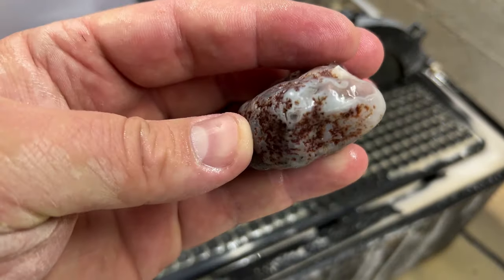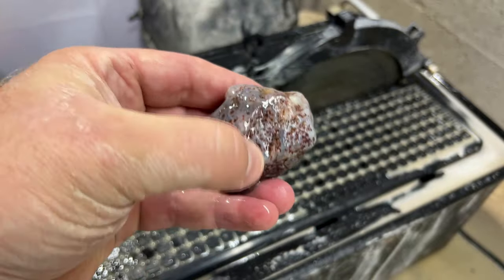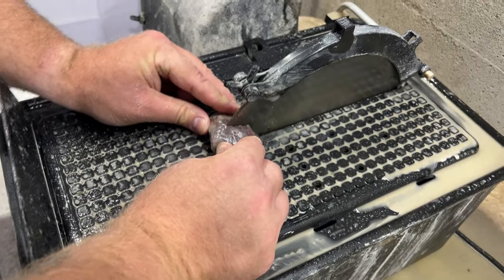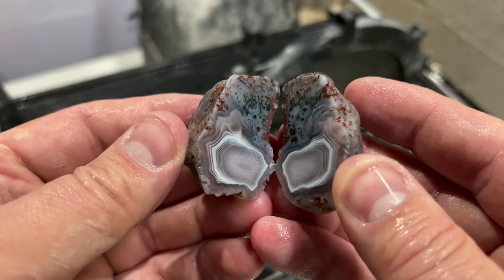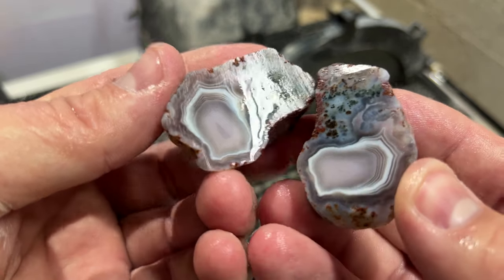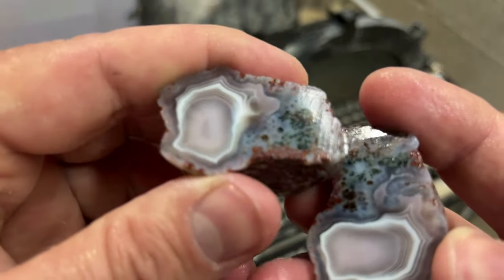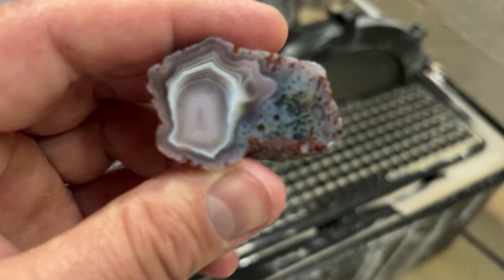Alright, next up is this guy. Got some banding right in that corner going in there, so cut it right there. Oh, wow! Well, that's different. Holy cow, for fine banding. That one might be my favorite so far.